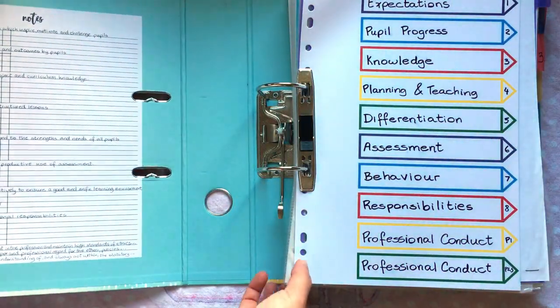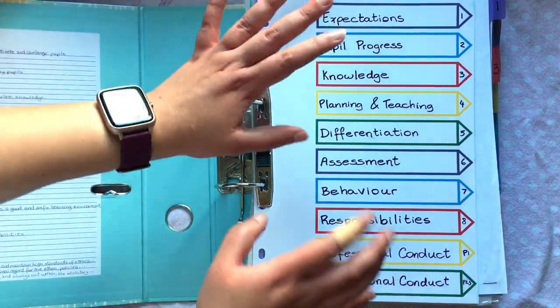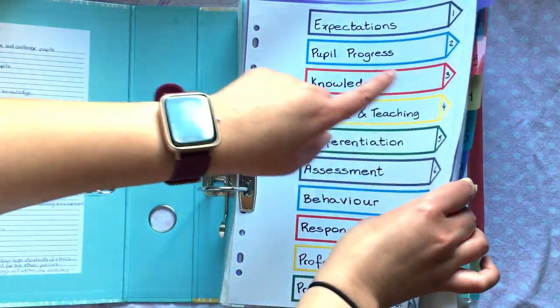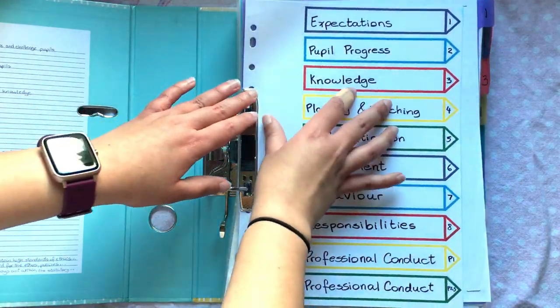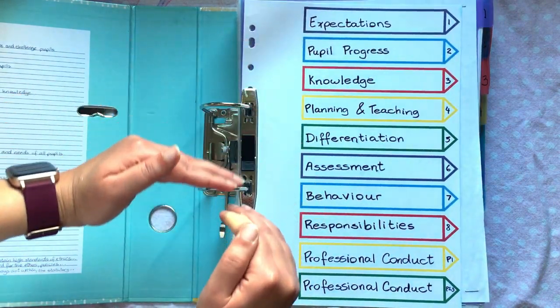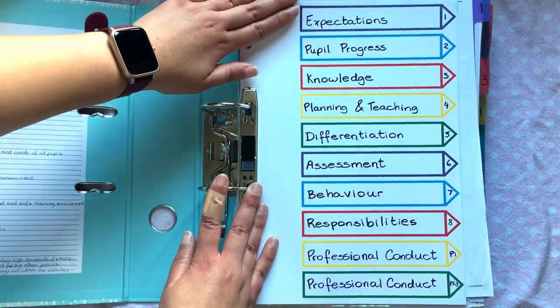Okay, here we go. Now, as you know, you get a list of teaching standards that you have to meet. What I did here was I split this folder into sections with extra wide dividers. In each section, I have one of the standards. Each standard has a number of substandards, but don't worry about that yet.